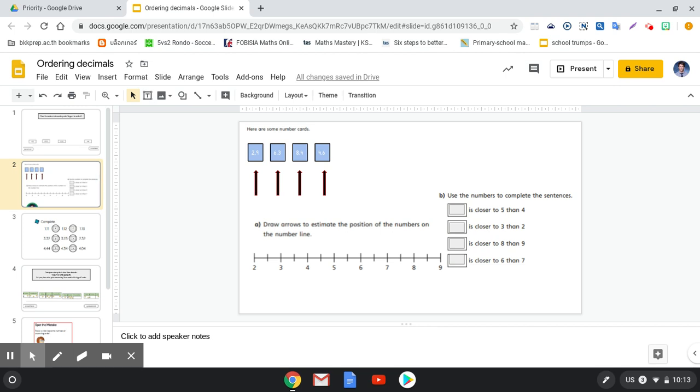Well, I know that 2.9 will be in between 2 and 3, but it's really close to 3. So I'm going to move my arrow and put it right there. So it's pointing right before 3. So I can see it's closer to 3 than it is to 2.